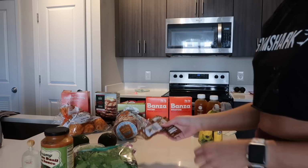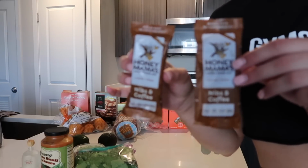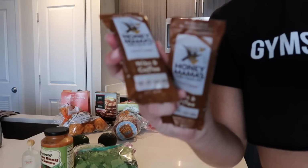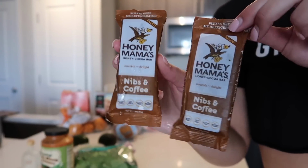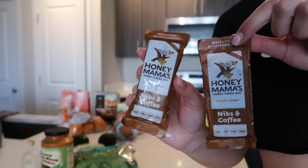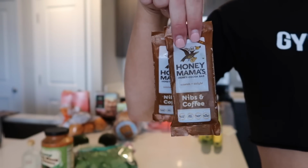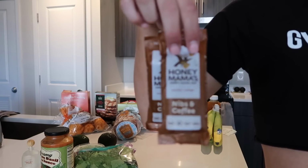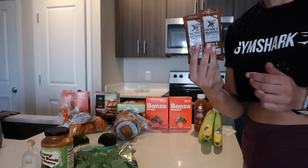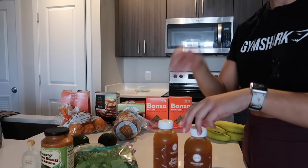And what else goes in the fridge? Oh, Trader Joe's has Honey Mamas. If you guys did not know, they don't have the regular size bars like you can buy online or in health food stores. Why is this not focusing? Let's see. Okay, there we go. These are the nibs and coffee, which is actually my favorite flavor, and I got the last 2 ones that they had there. So yeah, if you guys have not tried Honey Mamas, I definitely recommend checking out your Trader Joe's to see if you can find them there because they're freaking delicious. The bigger bars are better because there's more flavor and they're just more chocolate, but these are still super duper good.